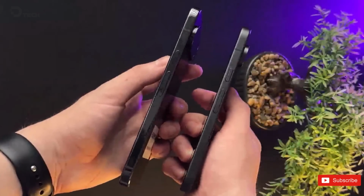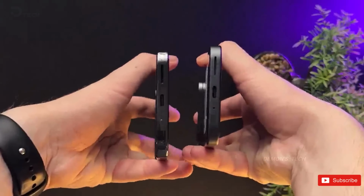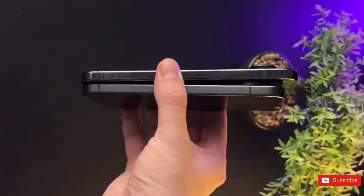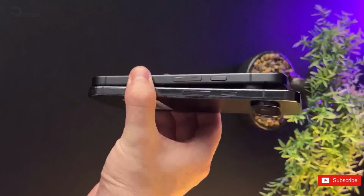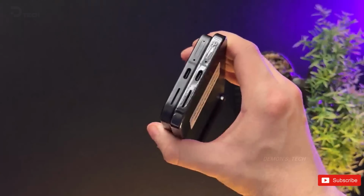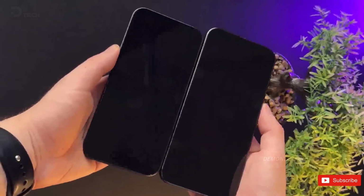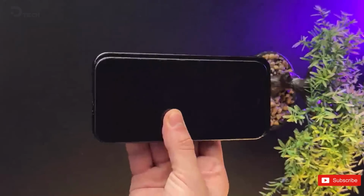The Pixel 9 is the direct successor to the Pixel 8, while the 9 Pro XL takes over from the Pixel 8 Pro. The Pixel 9 Pro offers the same internal hardware as the Pro XL, but in a more compact body size, similar to the standard Pixel 9. The Pixel 9 Pro Fold rounds out the bunch as the successor to the original Pixel Fold.